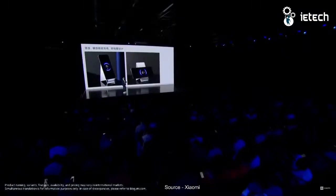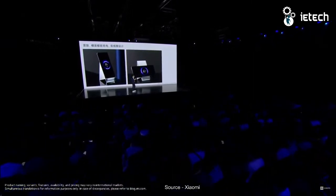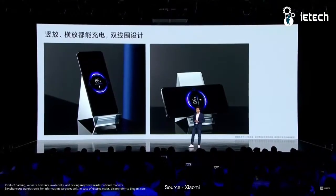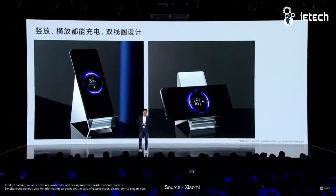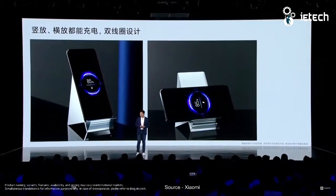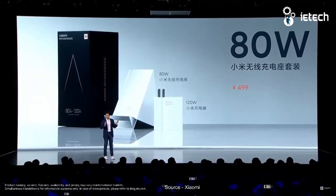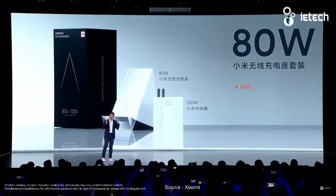Can you imagine how much effort is behind this simple change? I find it really amazing. And they introduced how we did this. There are two different charging devices within this charging stand, and we wanted to achieve this breakthrough at all costs. I find our engineers really lovely at Xiaomi, and I have so many stories to tell about this. With this 80 watt wireless charging stand, in the box there is also a 120 watt charger.